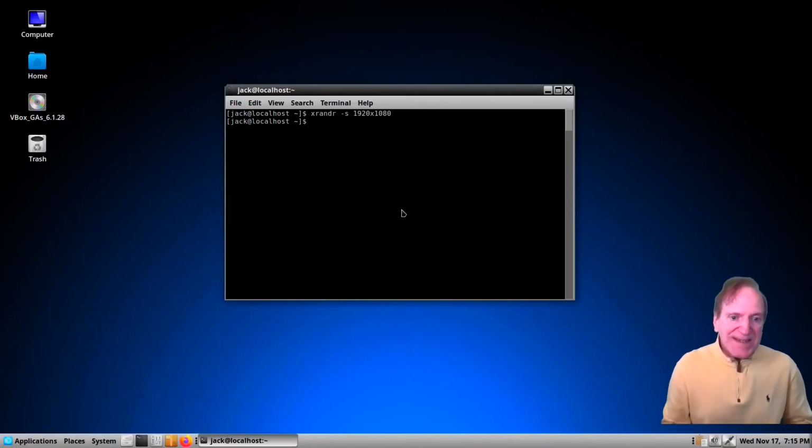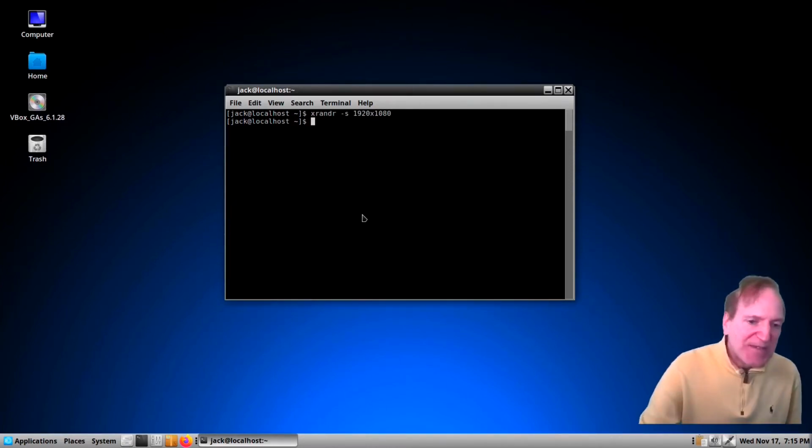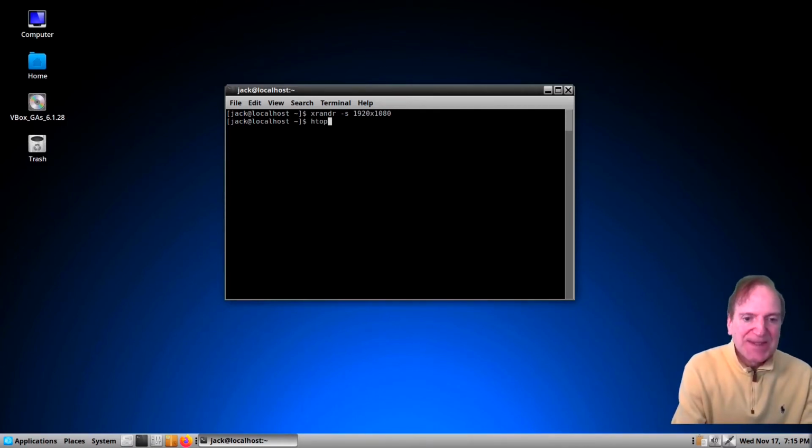So I'm logged in. I set up my resolution here. I think I paused my video by mistake while recording. So anyways, I got xrandr all set here, parameters. Now I'm full screen again. That's good. Let's see if HTOP is installed.